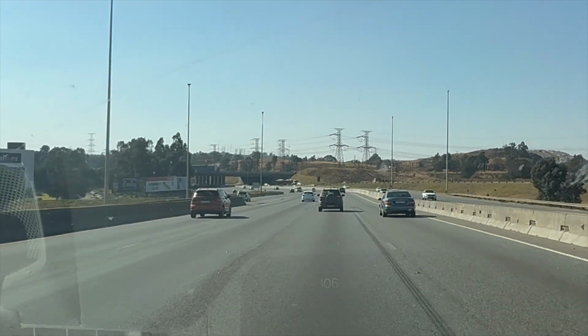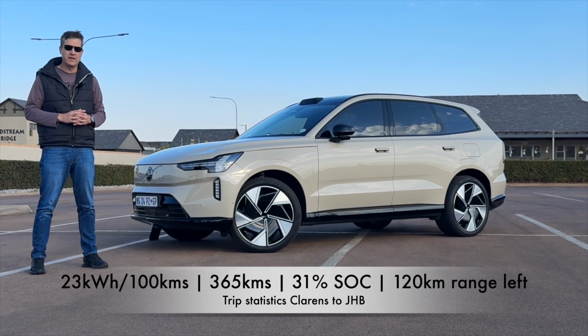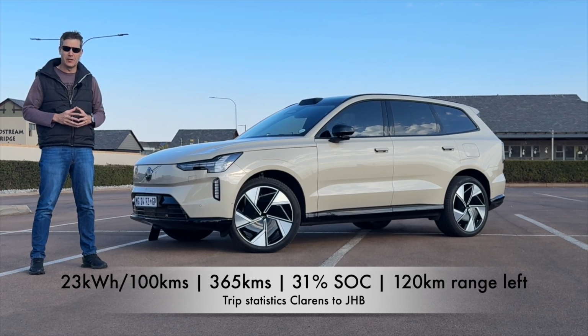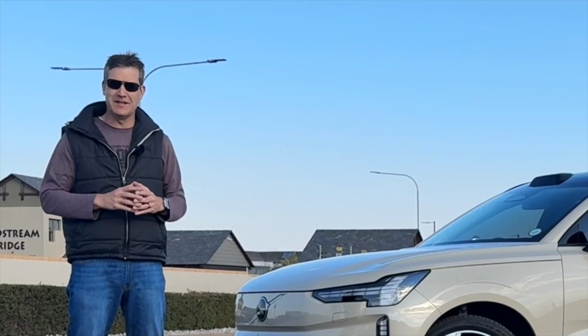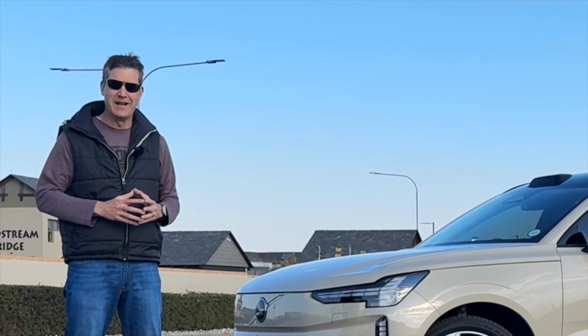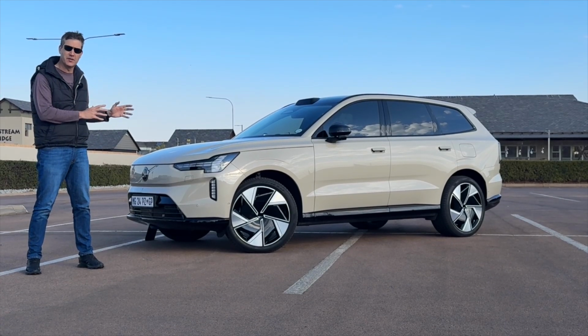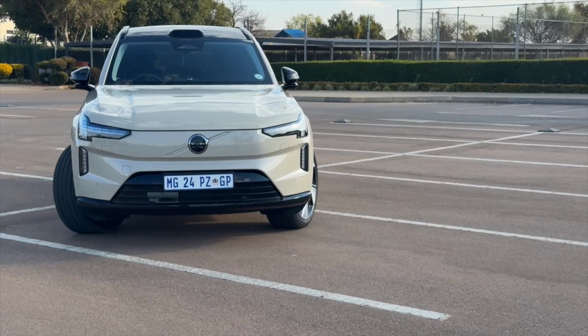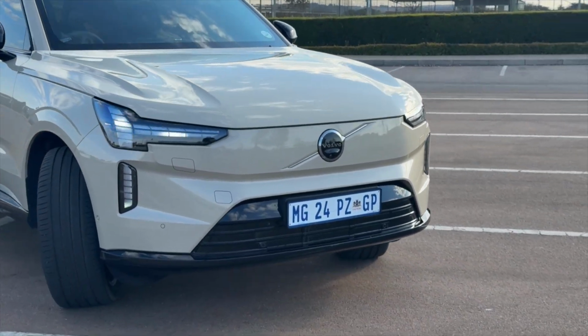This has truly been an effortless drive in the EX90. And when we get to the destination, I will wrap up the trip in terms of some numbers. Right, we made it back to Johannesburg. What an absolutely effortless drive. Fantastic experience driving this EX90 on a long distance trip. As you would expect from a premium segment car like this, the suspension, the comfort, the luxury, everything is in there. Notwithstanding that this is an EV, as a vehicle itself, Volvo have done an exceptional job in creating, I think, their flagship and their luxury option for the premium SUV category.